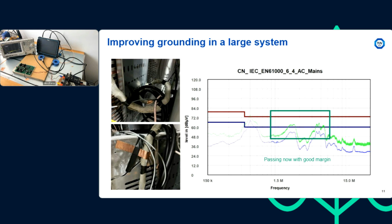Once we implemented this, we repeated the test, and you can see here, the noise level is well under the limit line now, with at least 3 to 6 dB margin.